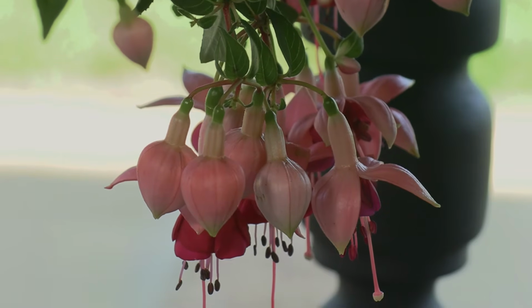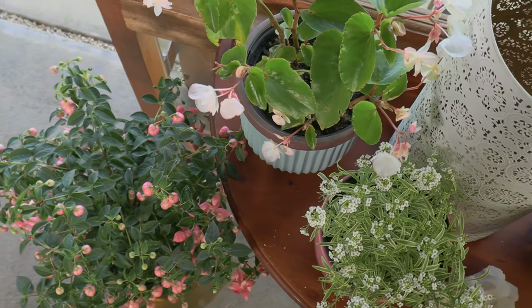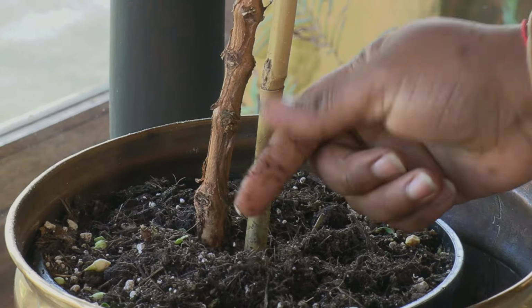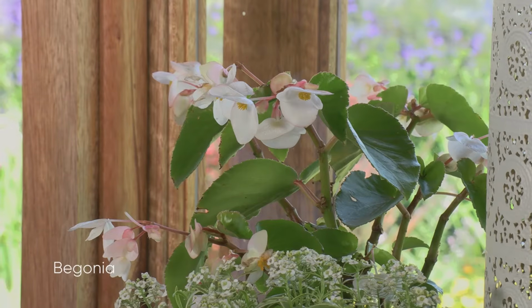Your sunny window can be more than just a place for light. It's the perfect spot for a mini garden bursting with color and fragrance. Today, I'm showing you how to create a bright, cheerful display using 3 plants that love the same sunny window conditions: Begonia, Fuchsia, and Lobularia. Use a quality potting mix that holds some moisture but still drains well.